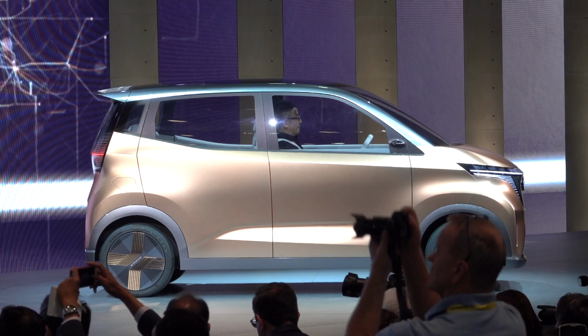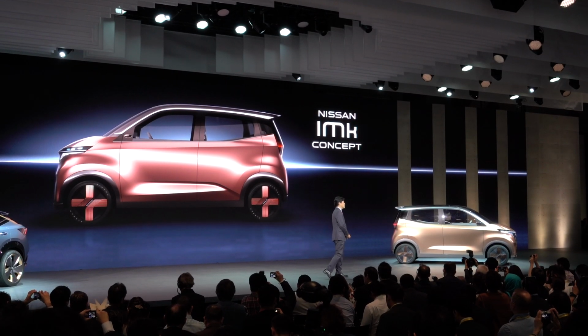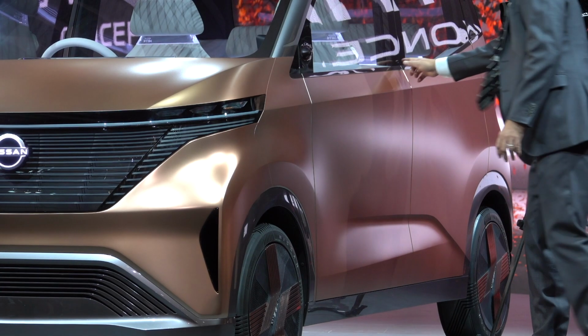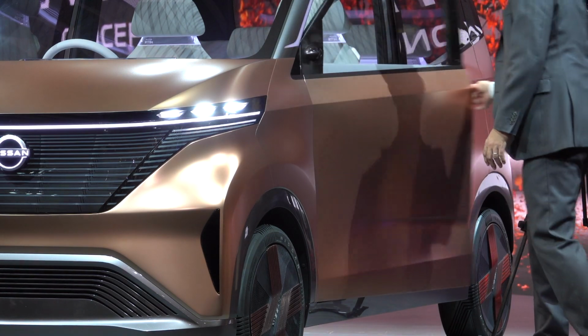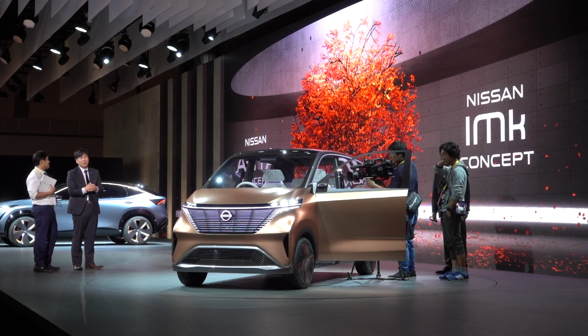The IMk, that's a different story. For one thing, Americans just don't like cars this small. This is tiny. It's really too bad because it's both huggable and elegant. Because these are concepts, there's no word on range.